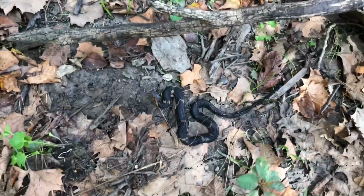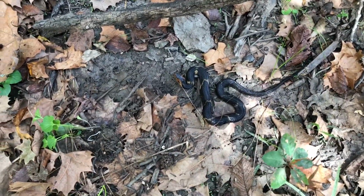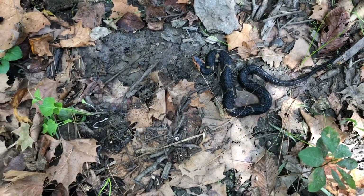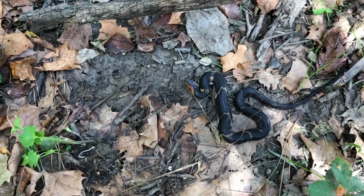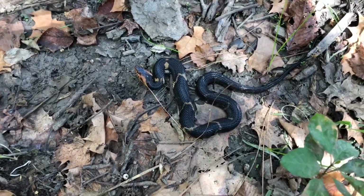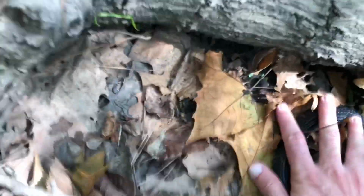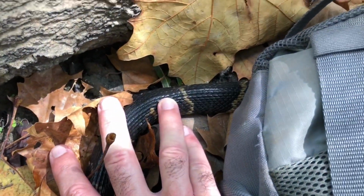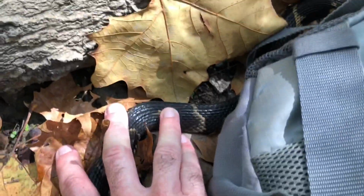Okay, finally, after so much searching, I rolled a log next to the water's edge here, and this is a broad-banded water snake. One of the most common. Hang on, I need to put this camera down for a moment.